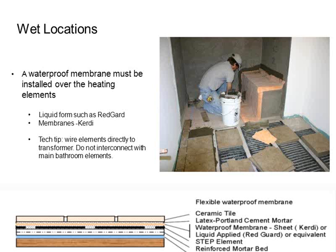So you want to prevent that by having a waterproof membrane. There are liquid ones out there, like RedGuard, which is an approved product, and then Schluter Kerdi as a membrane can be used as well. So keep those two things in mind over the top of the heating element. And you can see by the picture, he's already done the seated bench up top where the heating elements were.